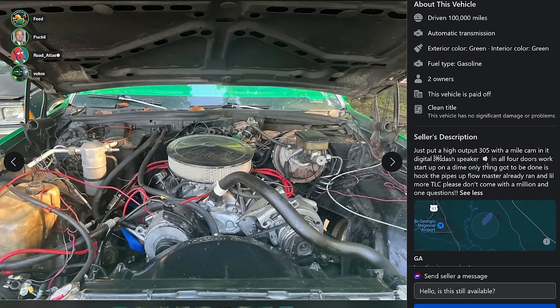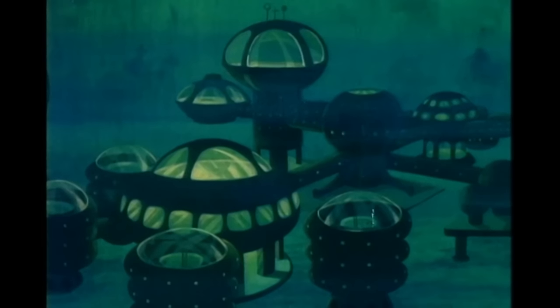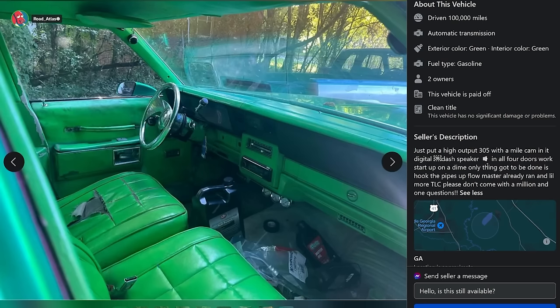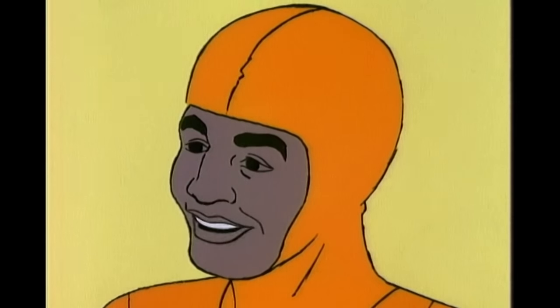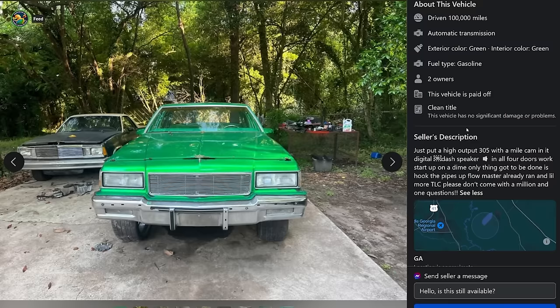Flowmaster already ran. A little more TLC. Please don't come with a million and one questions. He doesn't have time for high questions. High output 305. Pick one. Yeah, high output 305. So it's making like 160 horsepower on an 8-liter motor. Can't cover up all that fart with paint. How are you shifting with this jug of oil? That's the center console. Yeah, it's the ashtray. That's the armrest. The center console jug. That's brutal. Oh, and there's his garage back here.